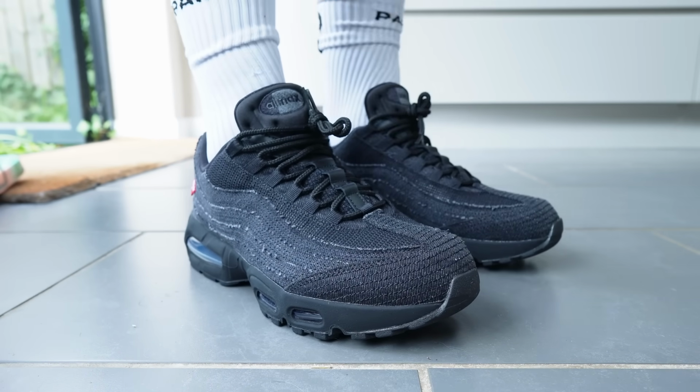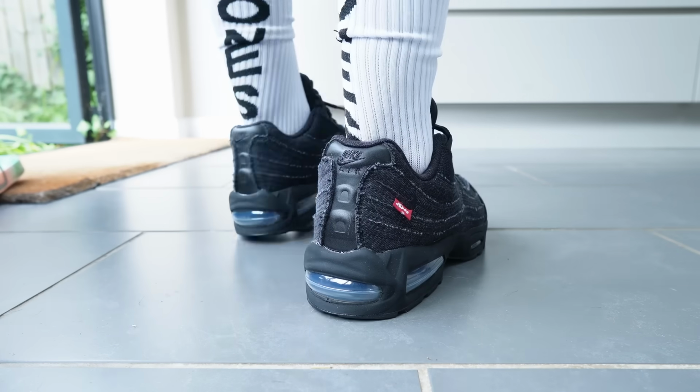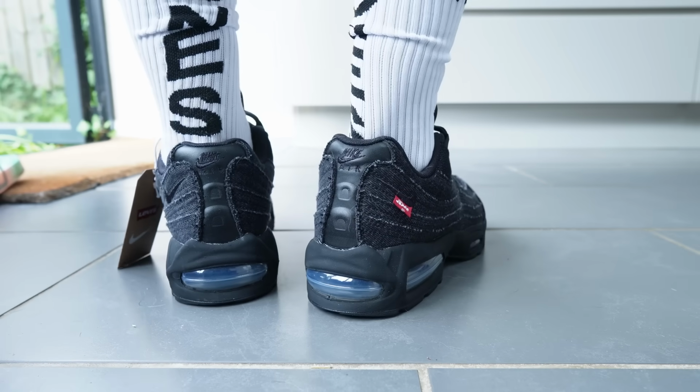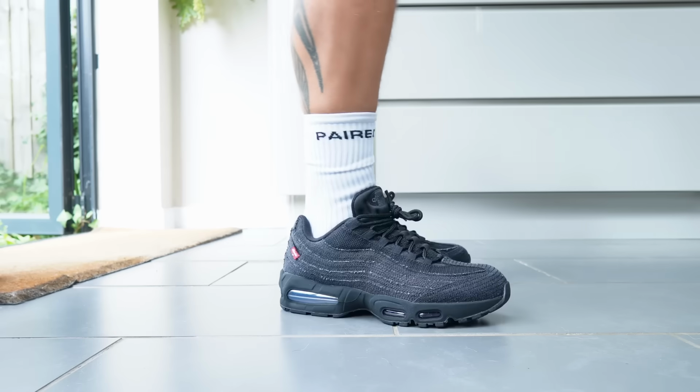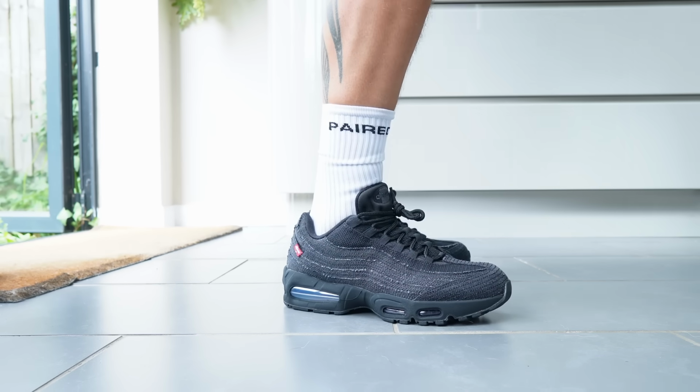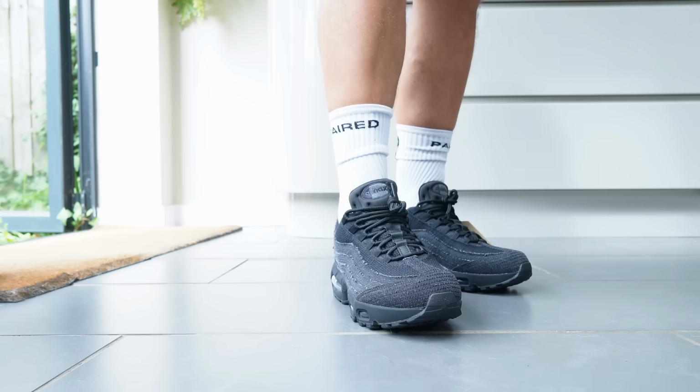And if you do have a wide foot, as usual with Air Max 95s, you might want to consider going a half size up just to make sure. But I think true to size is absolutely fine. In terms of how they look on feet, yeah, look, they're clean. Can't be denied, man. I think with the red laces, they'll add a little bit of extra pop and a little bit of contrast, but generally speaking, I think they look really clean on feet.